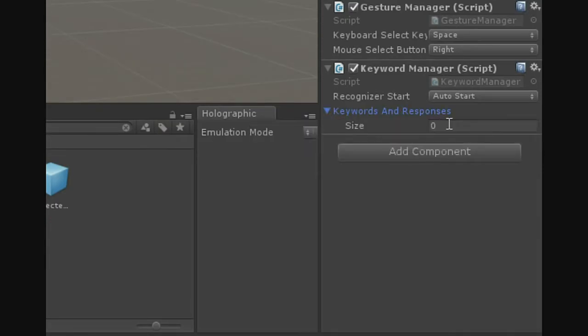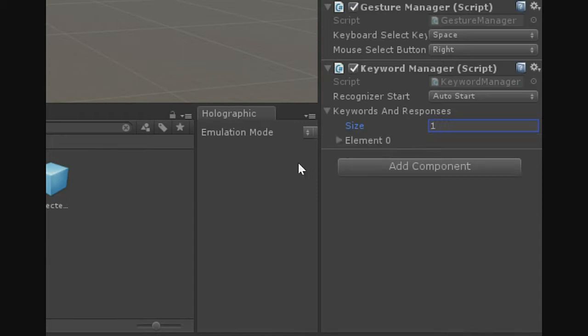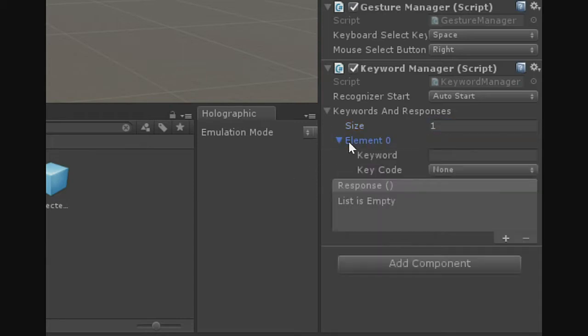So I can make this array size 1, and it will ask me for an element. So I can give Unity a keyword here that I want it to listen for, and I'm going to call it reset stack. What I can then do is associate another game object with that and tell it which function to call on that game object. Okay, it's literally as simple as that.